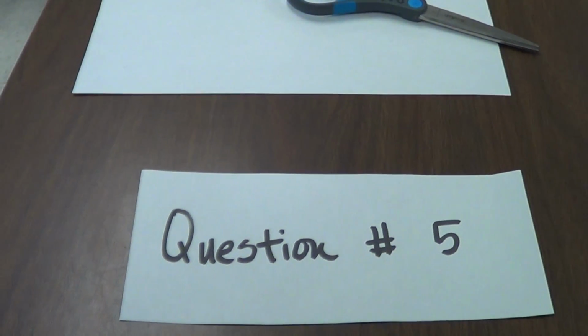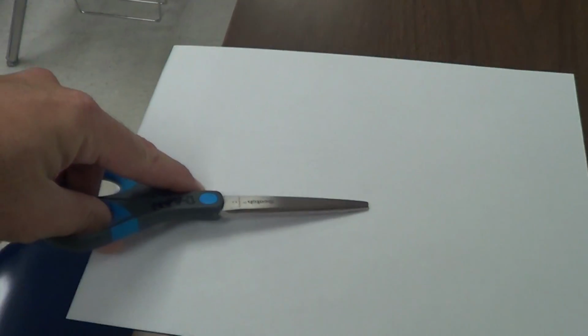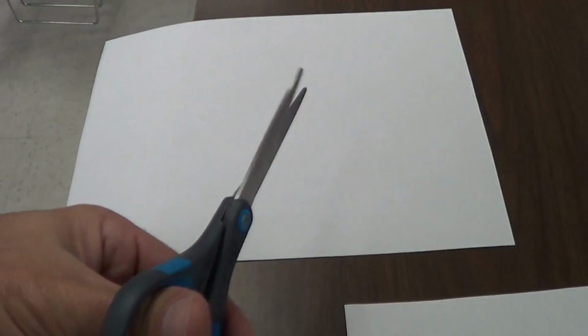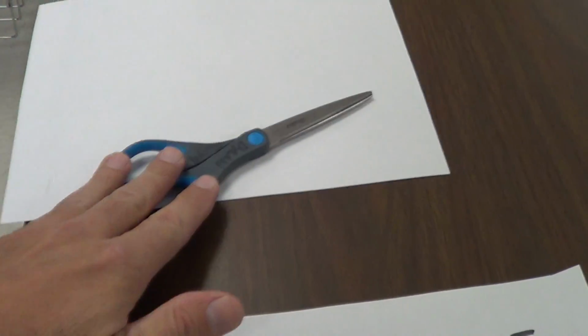Question number 5. If we were going to cut this paper, what kind of energy do we need to operate our scissors? We need a certain kind of energy to operate those scissors. That is question number 5.